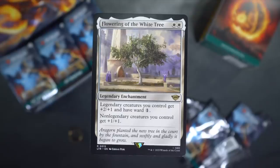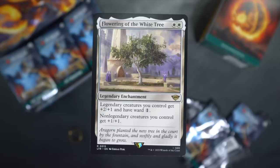I also got Flowering of the White Tree. What is with this pack disparity? I don't know. It was a mythic, and then the Mass March of the Ents, and then Pippin was a rare, and then this, the Flowering of the White Tree, is an enchantment. Legendary creatures you control have +2/+2 and ward 1, and non-legendaries you control get +1/+1. So it's a cheap anthem for everything, but if the creature's legendary, it gets one more power and ward 1.